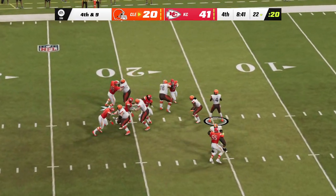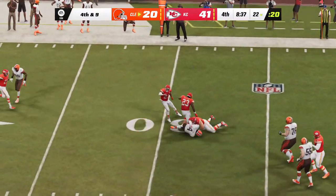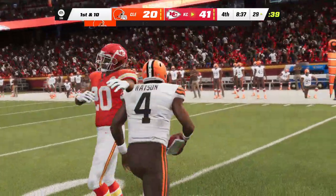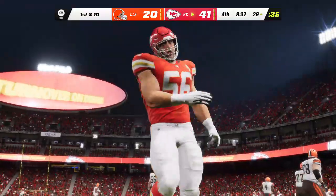On 4th down, Watson. The Browns unable to move the chains on 4th down. And the Chiefs will have the football back in excellent field position.